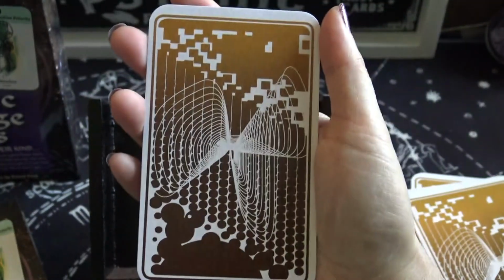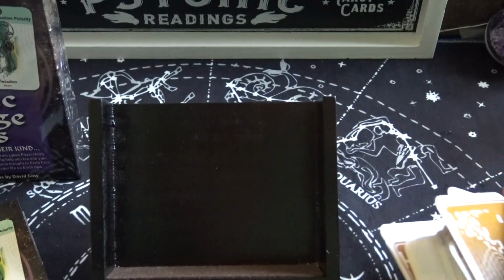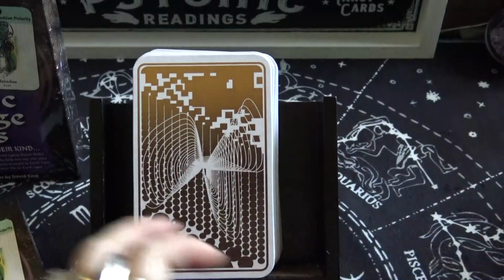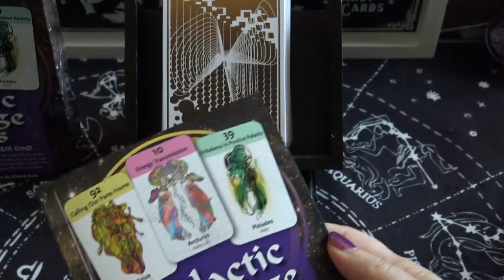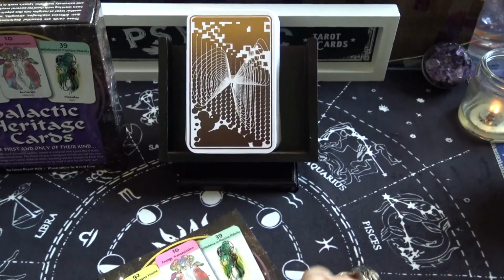Here are the backs again. So as I said, it's kind of complicated. I hope that helps you understand a little bit about it better, so that if you're somewhat interested, you can look more into it. Let me zoom out a little bit while we look at the guidebook.